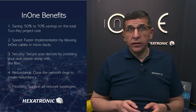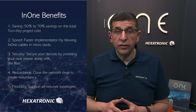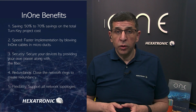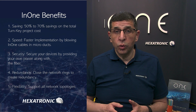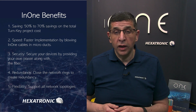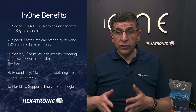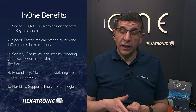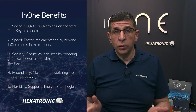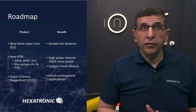Last but not least is the flexibility. Because we support all network topologies, you can change your network at any time. So maybe you have a ring topology, and at one time you want to add more devices, you can open the ring and add more devices. You can branch out from the ring. If due to restrictions in your site you have to take certain routes, then you follow the routes that you need to. And the InOne will support any network topology. So these are the 5 benefits.